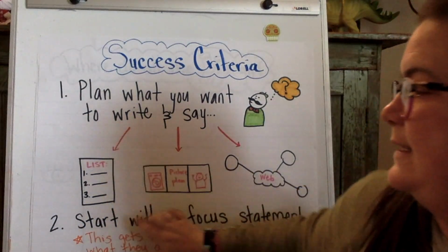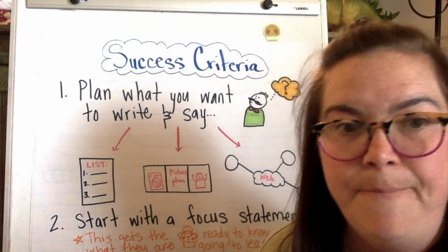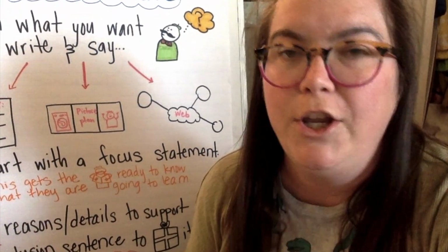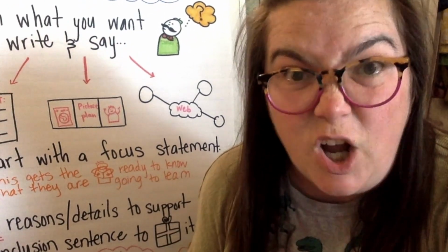You could do a list. You could do a picture plan. You could even do a web. And I'll show you in a second what that looks like, okay? Next, you need to have a focus statement. Get the reader ready to know what you're going to write about. What's your topic? What are you going to tell them? In this case, it's where you think all the socks have gone, right?